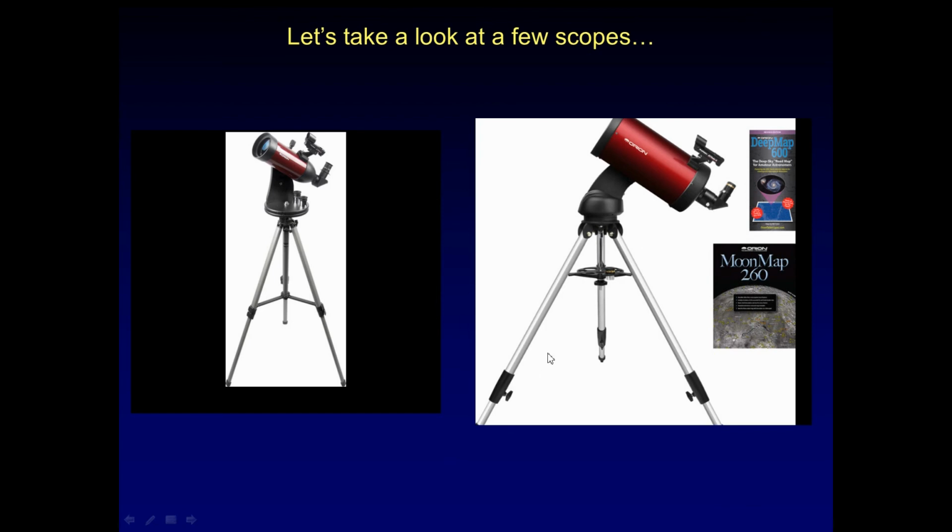This one is much more stable. It's a much heavier mount. Pop quiz. Can anybody tell me what the scope is? The Schmidt-Cassegrain.